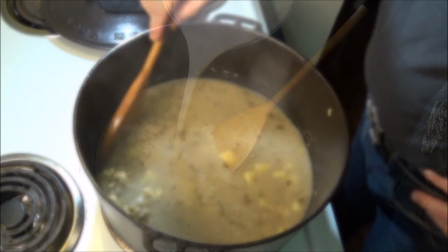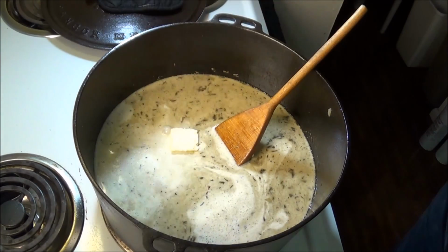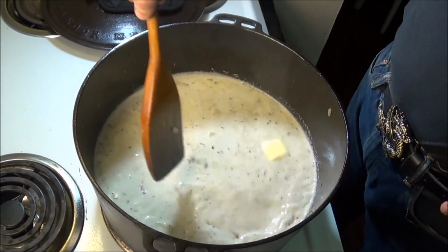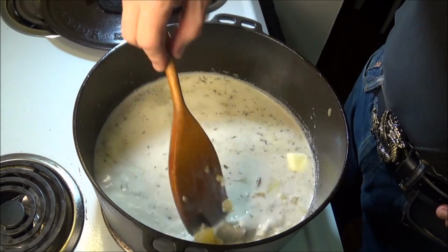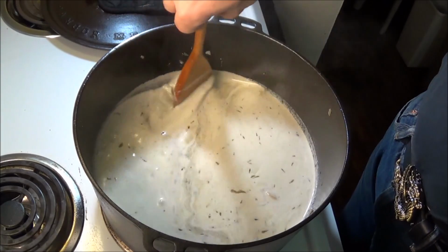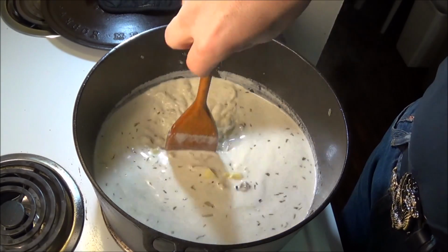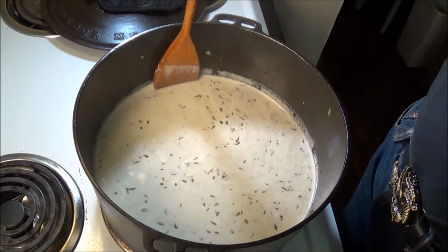Then we bring the chowder down to a simmer and add cream and butter. About 2 tablespoons of butter. We don't want to bring it back to a boil because this would burn the cream. We only need to simmer this for about 10 minutes. And then, when everything is hot and well cooked, our New England clam chowder is ready to serve.